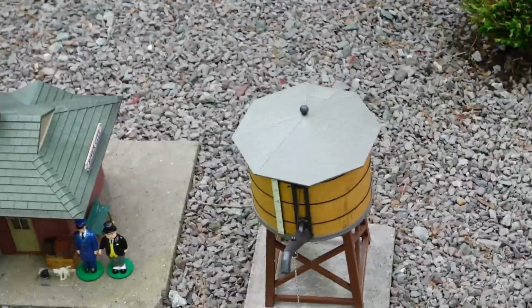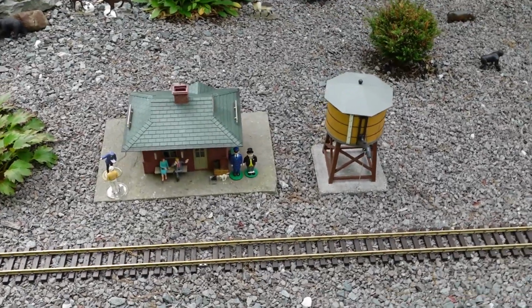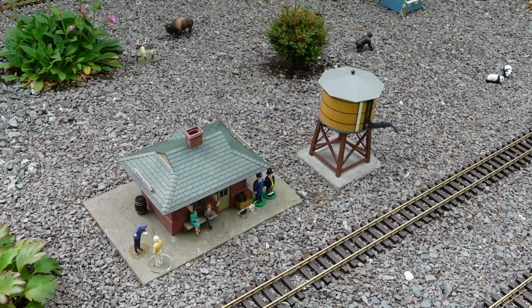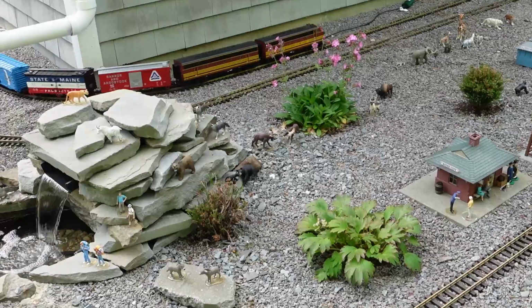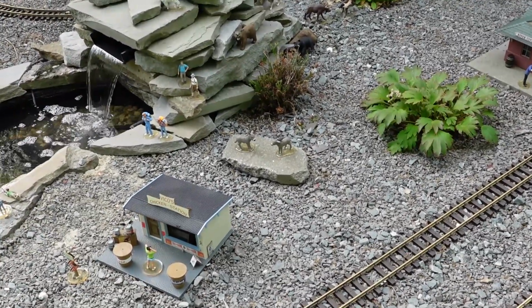And then over here we have two built-up models. These are both by Pico. It's a small water tower and then the River City train station. So we usually like to build the kits. The kits are fun to build, but sometimes the thing that we want is already built up, and so we just go ahead and buy that.